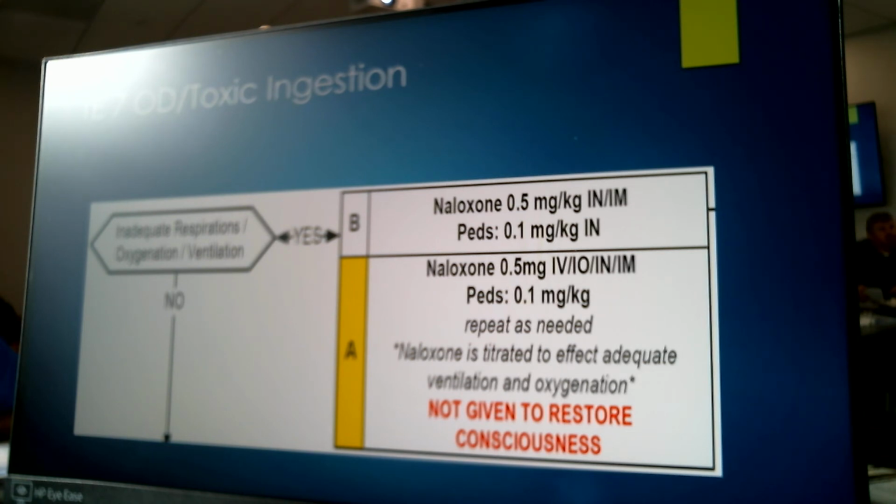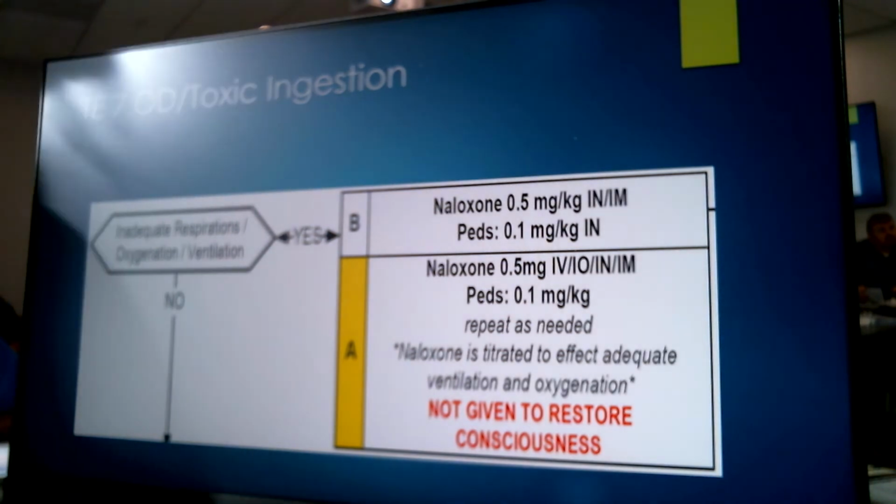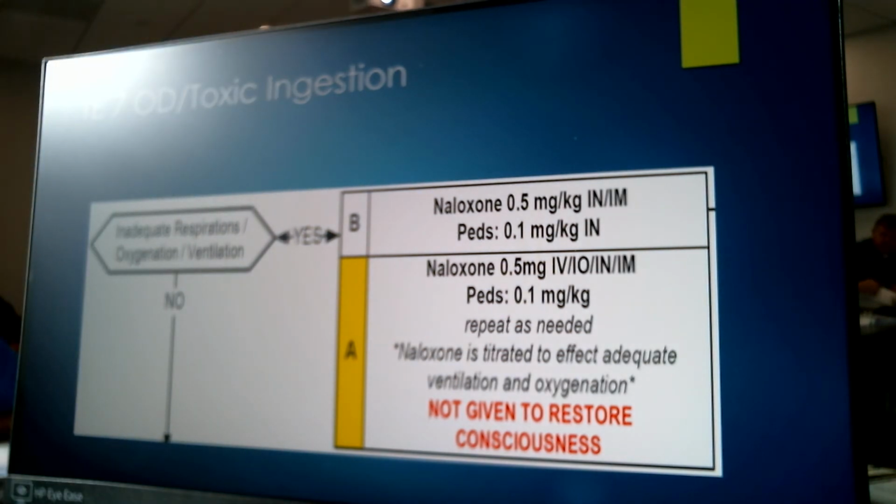Overdose, toxic ingestion. So this is like 3 pages long now, but they did a really good job of breaking it down into very specific different overdoses and ingestions. The first one, you have inadequate respirations, oxygenation, ventilation. If that's the case, then we're going to do Narcan, and I know it says mg per kg up there. That's not correct. It's just 0.5 milligrams. We'll fix that.